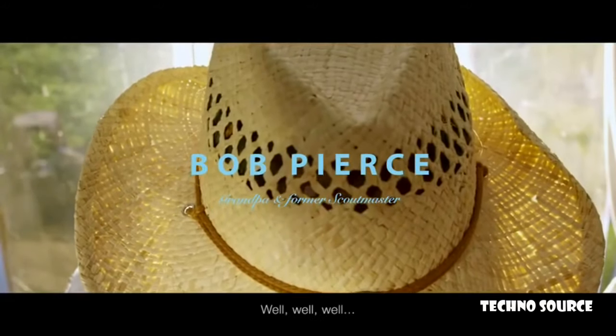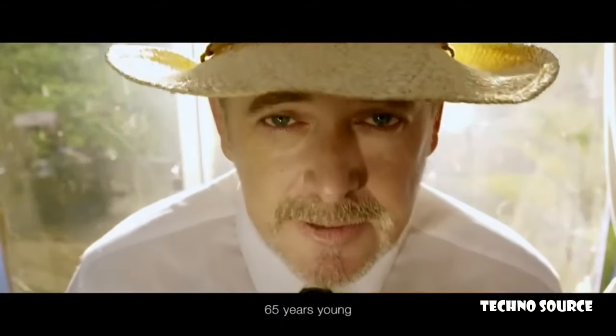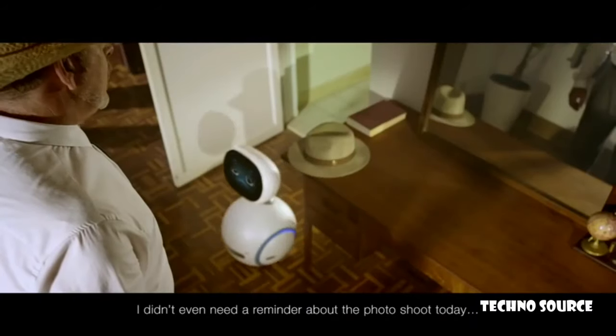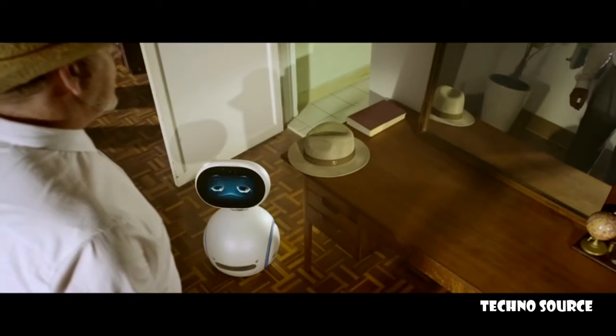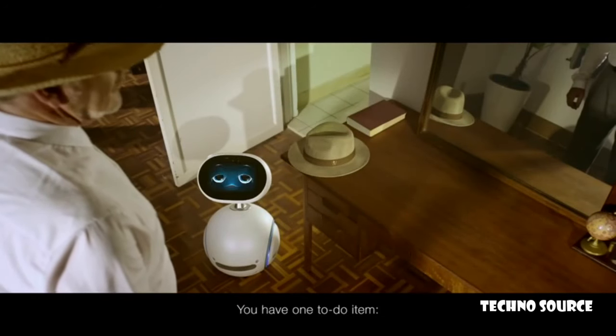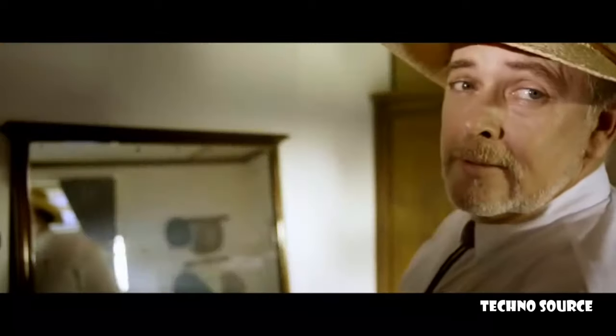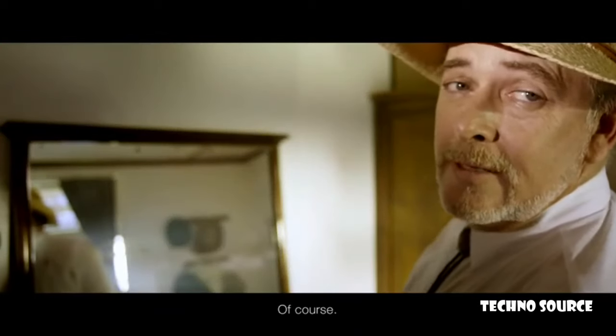Well, well, well, 65 years young. Mine's still sharp as a tack. I didn't even need a reminder about the photo shoot today. Bob, you have one to-do item. Take blood pressure medication. All right. Of course.